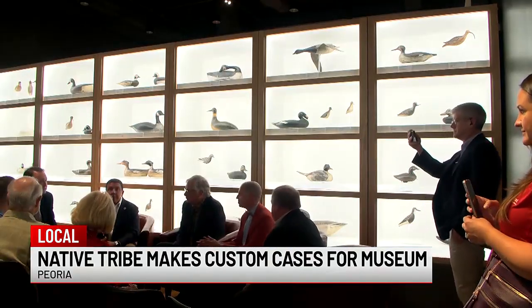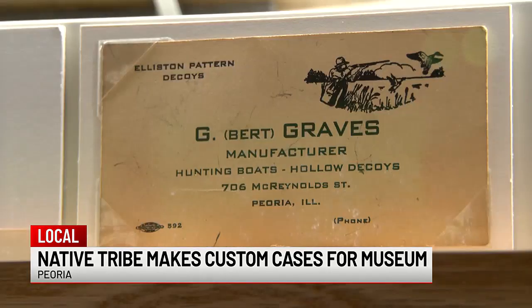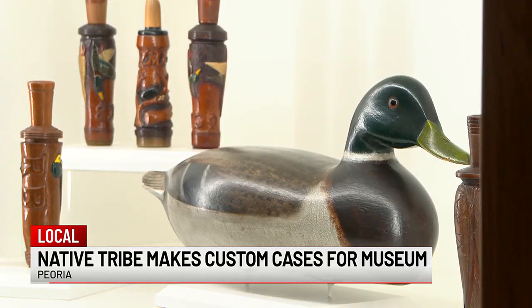Some of those decoys on display are on loan from the American Folk Art Museum in New York City. The Peoria Nation, based in Miami, Oklahoma, has about 3,700 members throughout the country.